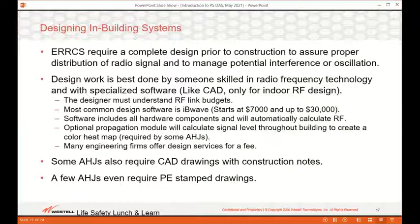Designing distributed antenna systems is a specialized task generally reserved for those with an understanding of RF behavior and link budgets. However, with time, training, and experience, anyone can really learn to do well at designing systems. The industry has adopted certain design tools that really help with this process.